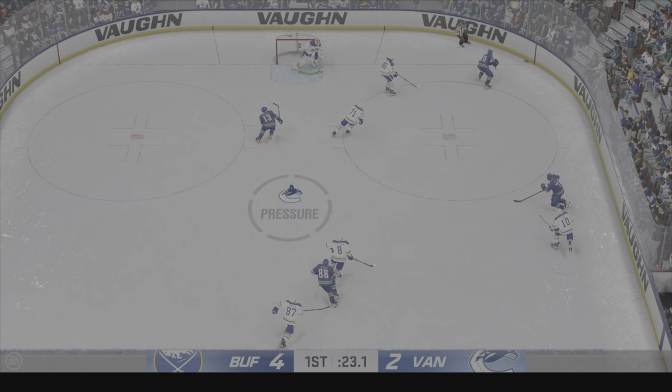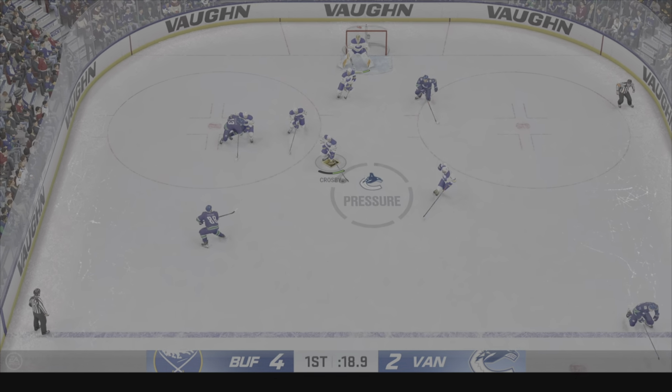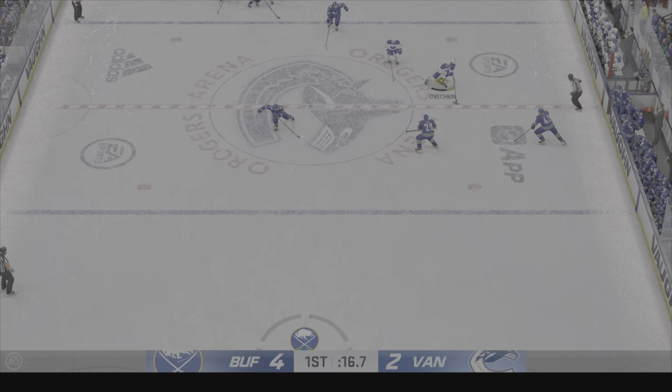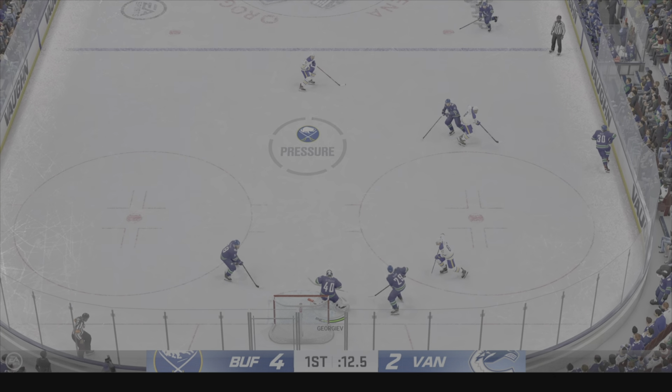Oh, he hammered him. He knew exactly what he was doing going into this along the boards, James. I love that it was a clean hit. He finishes it off perfectly. And he's knocked off the puck there. Takes a shot.